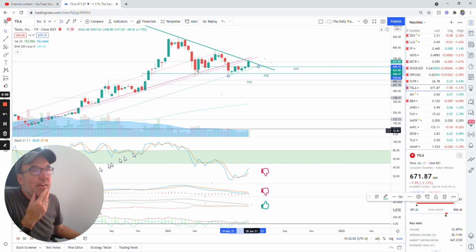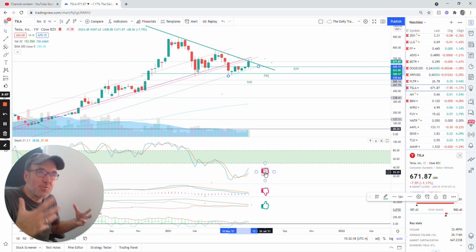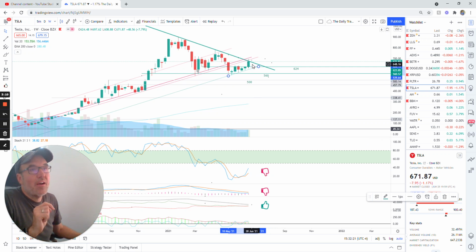Looking at the indicators, stochastic is at 38, so this is below 50. This is why I have a red thumbs down, because we like when the stochastic is over 50 to show some strength in the stock. So right now, Tesla on a weekly perspective has not shown much strength. It's been going up since the low of basically, I would say, the week of March 17th. The stochastic has demonstrated that, but there's no real upward momentum from a weekly perspective.